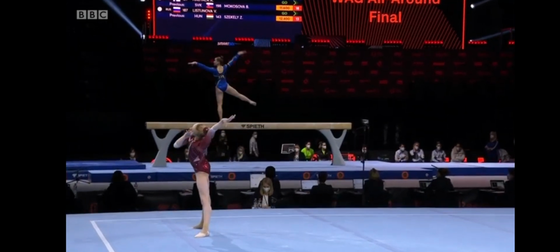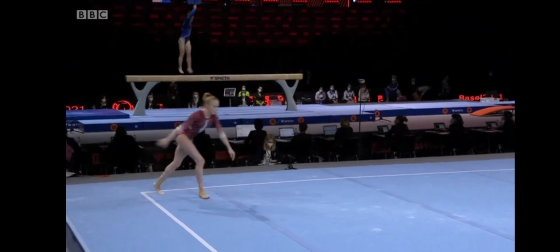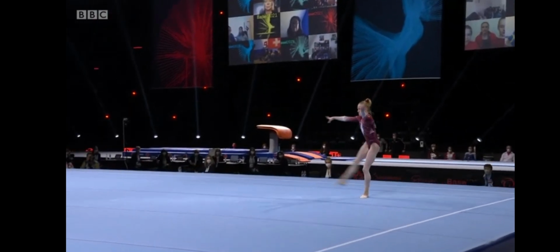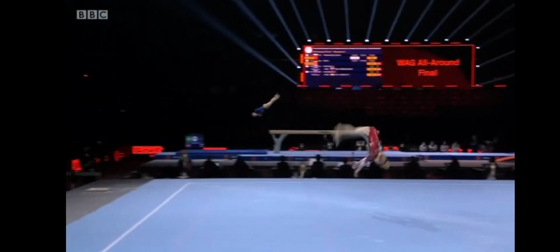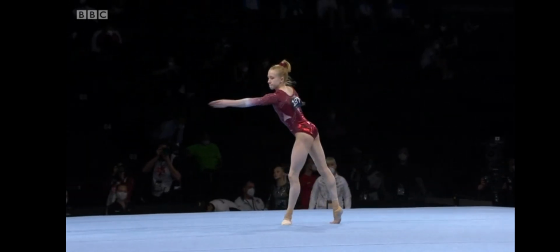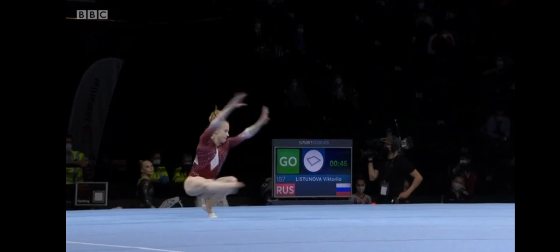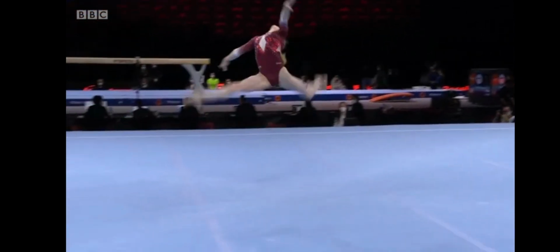So Viktoria Listunova, the second highest qualifier for floor, going for gold here in the Women's All-Round European Championships. Powers in. Oh, and she nearly buckled. That's how you do the spin with the leg up. Two whips into triple twist. Fabulous combination of spins. A relatively easy front full twist.